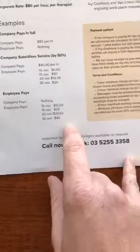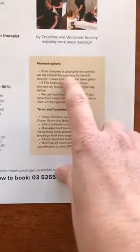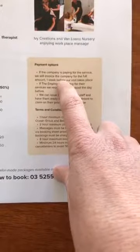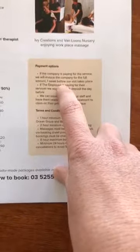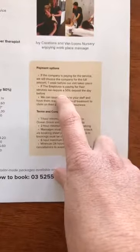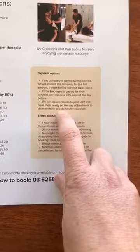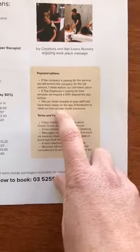This is kind of a breakdown of costs. If we have a look over here, if the company is paying for the service, we will invoice the company for the full amount 1 week before our visit takes place. If the employee is paying for their services, we require a 50% deposit the day before. We can issue receipts to your staff and have them ready on the day of treatment to claim for their private health insurance.